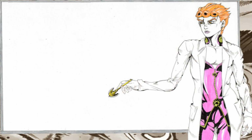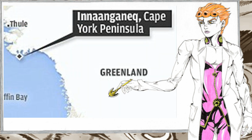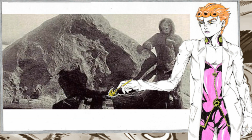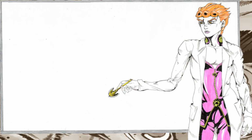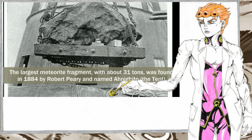So 10,000 years prior to the events of even Phantom Blood, a large meteorite smashed into the Earth. It touched down near Cape York, Greenland, and was called the Cape York Meteorite. Its impact split the meteorite into 8 different pieces, which all had different craters, and since they were all discovered at different times, they were all given different names.